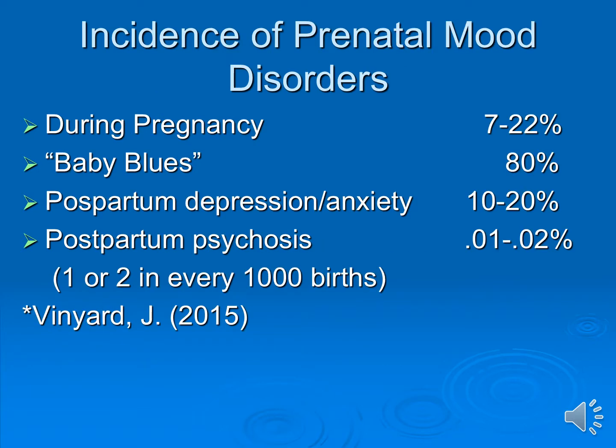The incidence of prenatal mood disorders during pregnancy is 7 to 22%. The baby blues, this is just the normal postpartum depression that occurs right after a baby while we're going through all these hormonal changes. That affects 80%. Postpartum depression is 10 to 20%, and then 1 or 2 in every 1,000 births experience postpartum psychosis. And these are the ones who you hear about on the news or read about. They get to the point that they're either drowning their children or doing other things to kill their babies because they're in this psychotic state, and no one has recognized it or helped them to get what they need so that this doesn't happen.